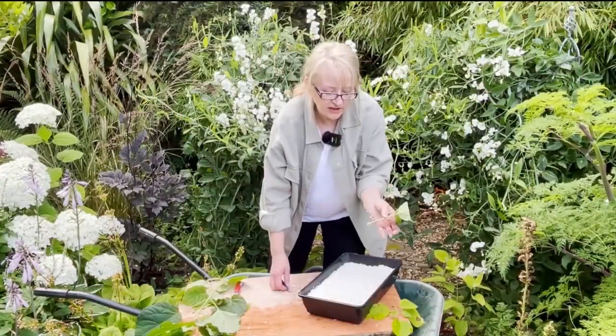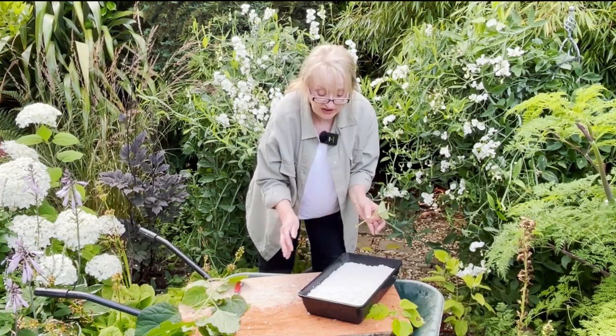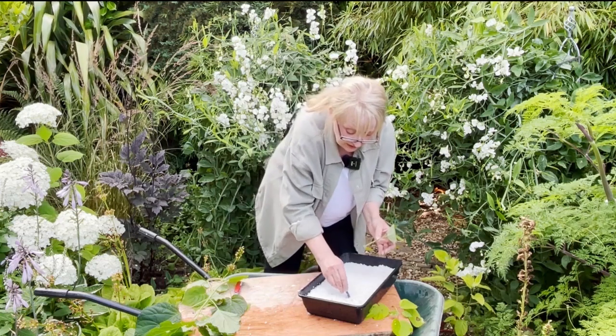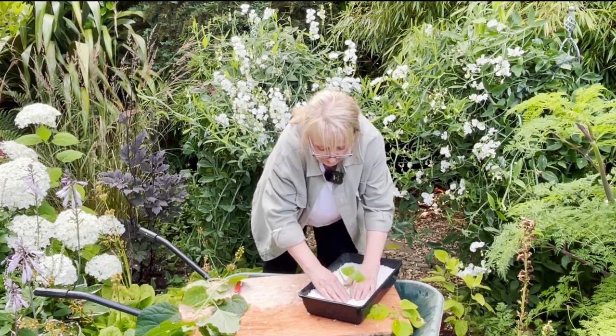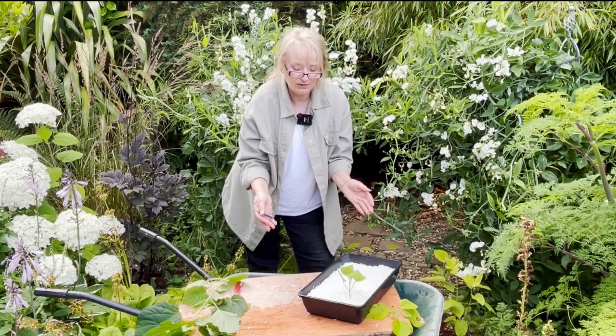So there's the cutting. Some people use rooting compound. I haven't on this occasion. I don't have any. I didn't last time and it worked without this. I'm going to give it a go. So I'm just going to make a space with a pencil. I don't have anything fancy like a dibber. And I'm just going to place the cutting in. And there you go. That is it. So hopefully it's going to work.